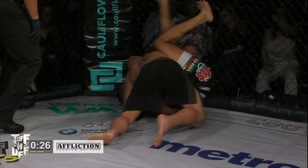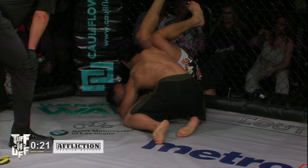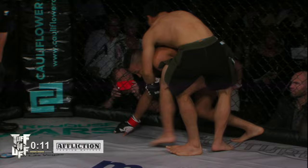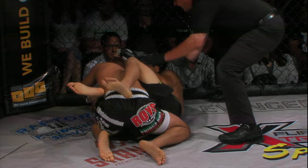Brandon Rios trying to walk with his feet there. Brandon, get on your knees, hit that single leg from there. At this point, I think he's just going to have to survive this round. Oh, beautiful back take. That looked just like Ryan Hall's last fight. There won't be enough time to secure a submission. We're going to go to round three.